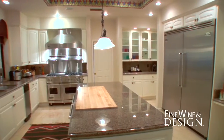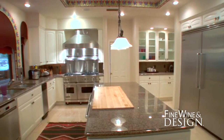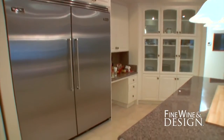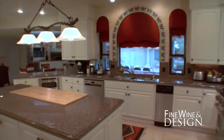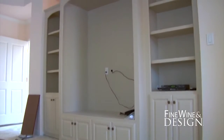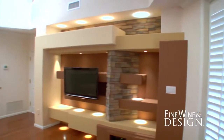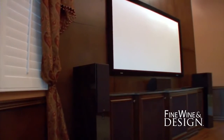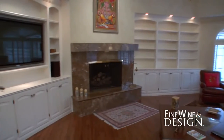In our first kitchen, the challenge was to replace all appliances, move them, add new cabinetry to match existing, and salvage the island granite after the cooktop was removed. In a collaboration of efforts between Fine Wine and Design, Viking Appliances, Envision Design and Build, Crestron, and Modern Stone, our team turned an ordinary kitchen, dining room, and media room into extraordinary living spaces with all the modern bells and whistles. The biggest challenge here was the lighting control.